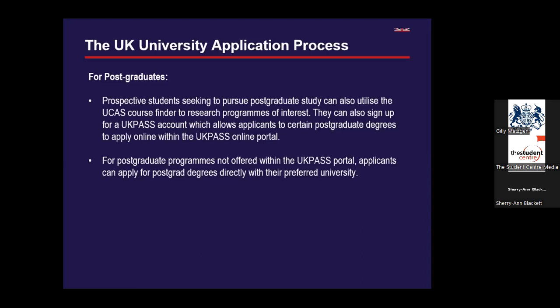And for postgraduate programs not offered within the UK Pass portal, applicants can actually apply for postgrad degrees directly with their preferred university. So for postgrad, there's not necessarily a need to utilize UCAS for applications. However, you can use it again to research courses that may be of interest to you. I guess you can consider it as a research tool if you're very new to the UK and you're not aware of what is on offer.